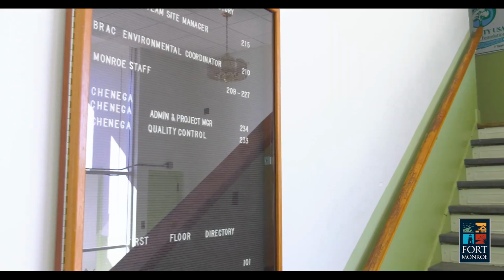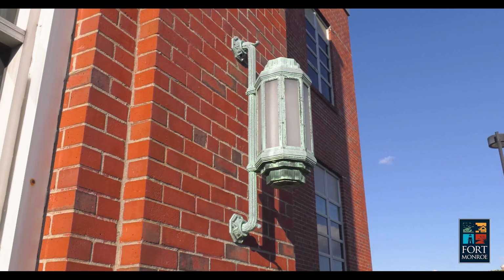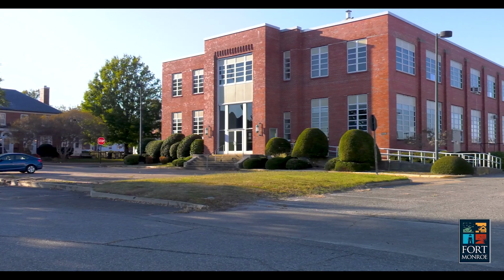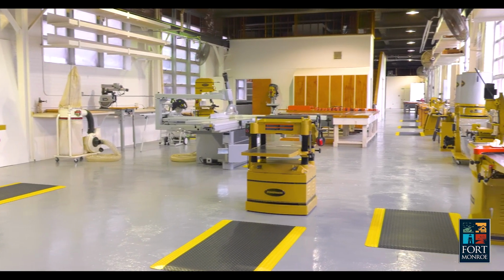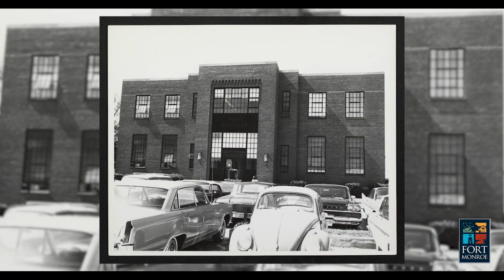Since then, this building has been used as a Department of Public Works, and it still retains its original light fixtures, brick wall, Mosler safe, and Art Deco style. Now, the Fort Monroe Authority were excited about the inside being converted into a state-of-the-art preservation workshop to help us retain the historic aspects of the buildings here at Fort Monroe.